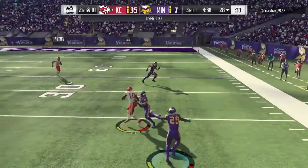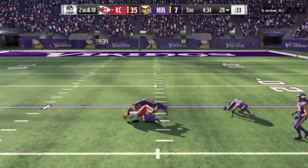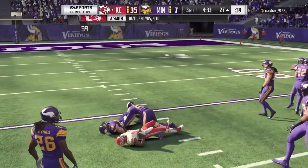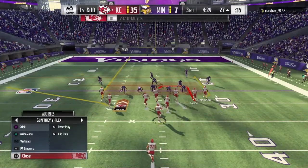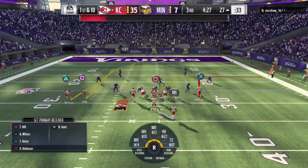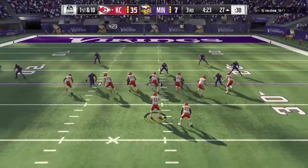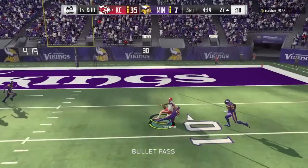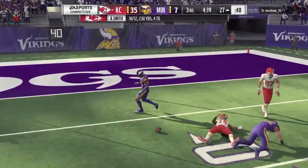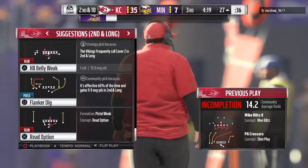And he finds a man with a crossing route. And they finally do get him, but not before he reaches the 27. It's a big play there for the Chiefs. 45 yards. They go play action here on 1st down. And it pops free. The collision there jarred the ball loose and brings up 2nd down.